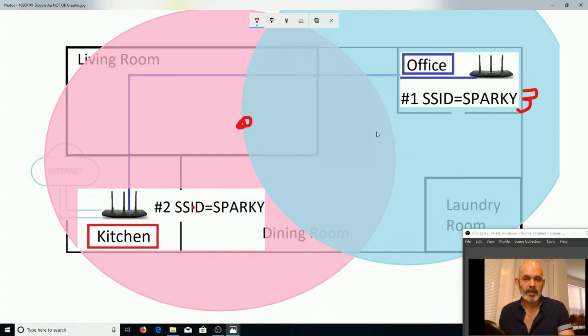So again, same thing will happen over here, could happen over here. You've got your tablet over here, it connects and it says connected, but it will tell you which one it's connected to. So if you're connected to Sparky in the kitchen, you're going to have a slow and weak connection, but at least you'll know which one you're connected to. Or it will connect you to Sparky 3 and it will say, hey, connected to Sparky 3, and you'll know which one you're connected to again.